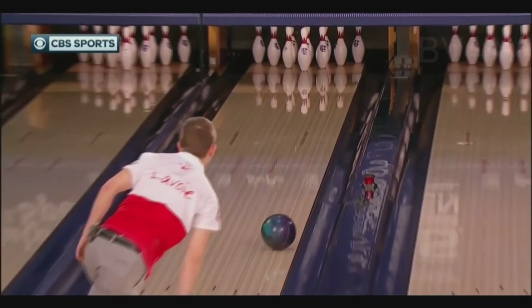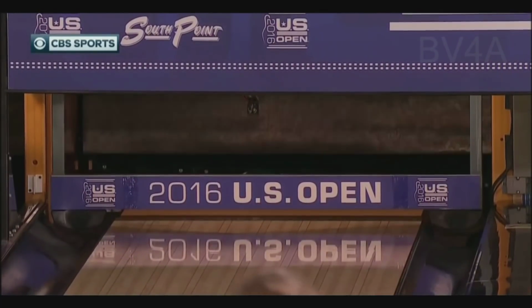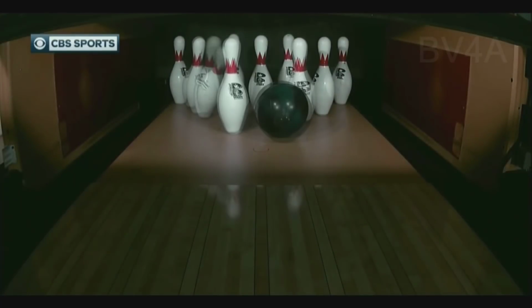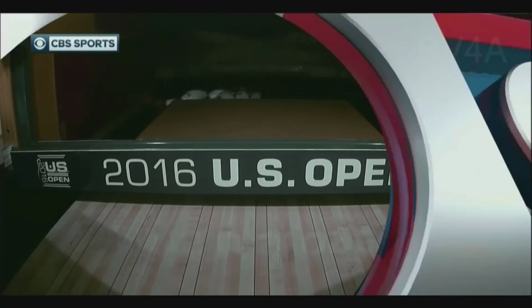We'll take another look at Lavoie. This ball gets right of his target, but it recovers. He's got the right speed. This has been a speed control week. Right now, Lavoie is firing on all cylinders. 16 in a row, the front four in the finals. It's incredible.